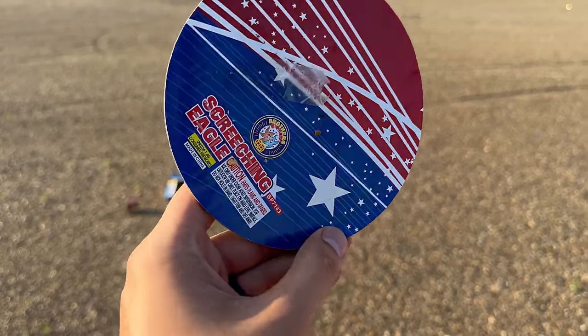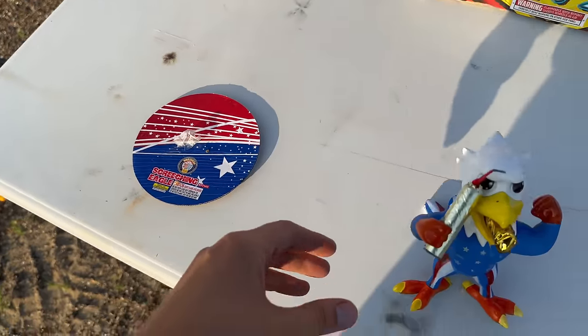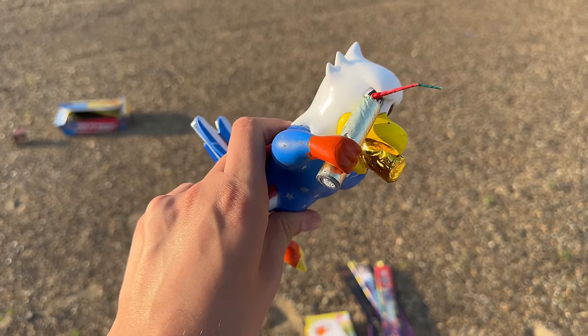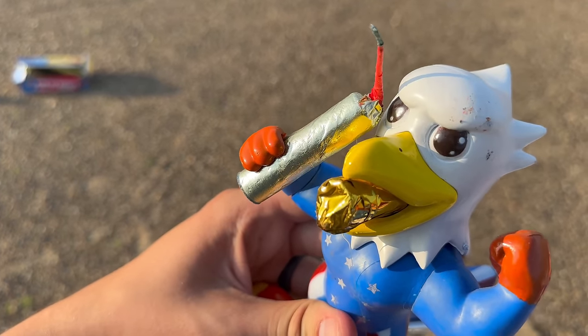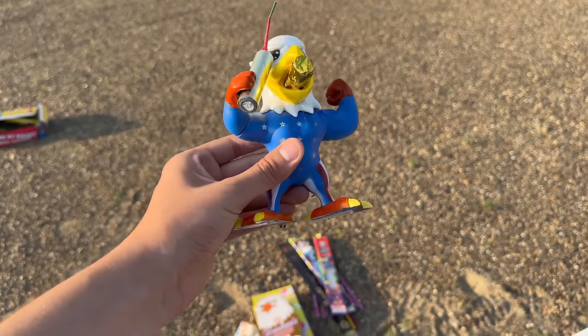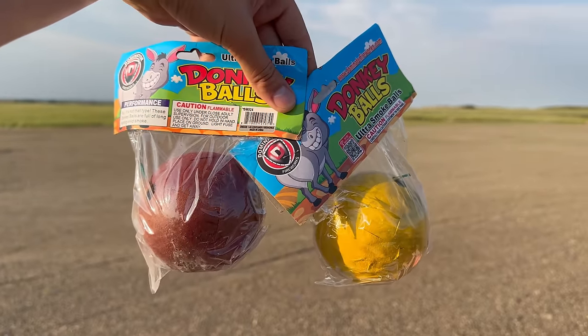This next one here is just a disc, and that's all it is. No, I'm kidding. The firework that was on this thing actually fell off, and it's right here. So this is like a plastic American Eagle firework. As you can see, he's holding something there in his hand. I'm not sure what that's gonna do, but I also cannot wait to see this one. And we've all seen the classic smoke balls, but have you ever seen the mega ones?